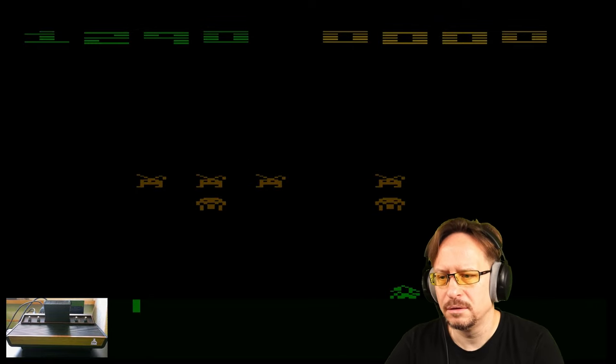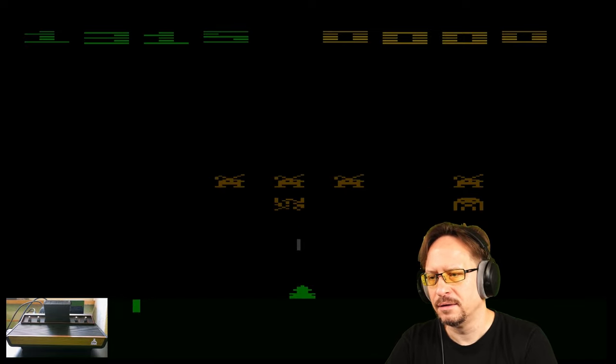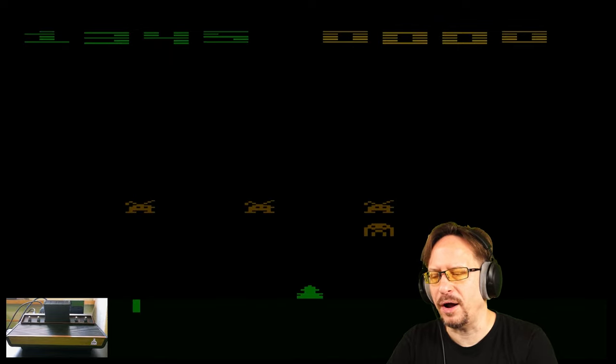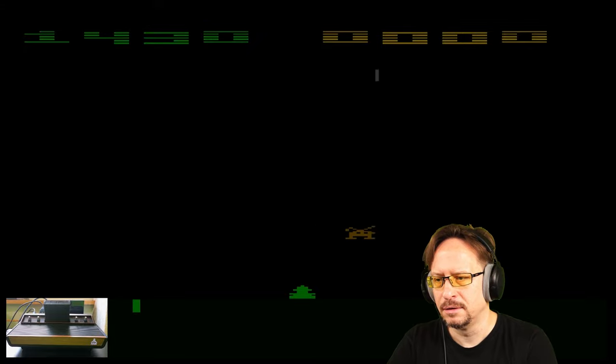No! How can you walk into a shot from the side? It's like somebody shooting a gun and you're running into the bullet from the side. You're hitting it from the side and then you die. Oh man.